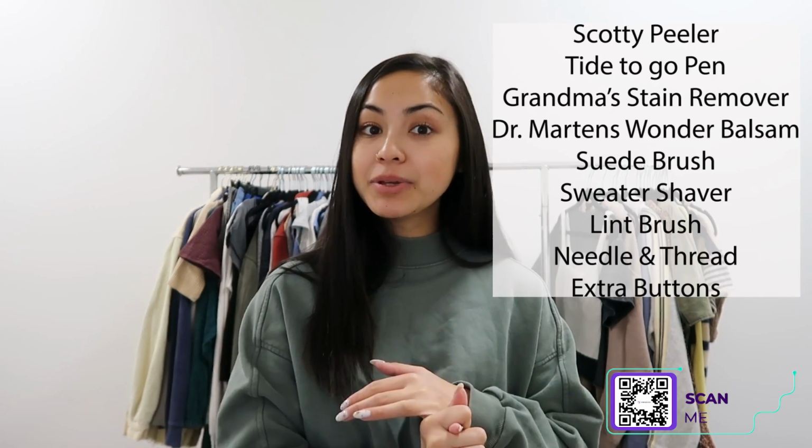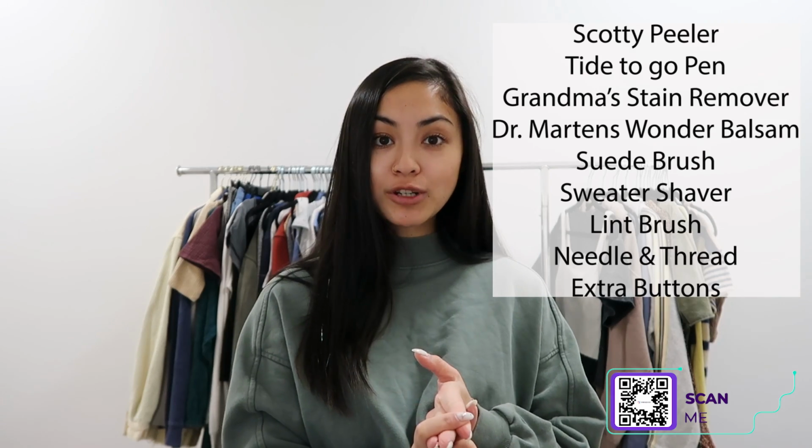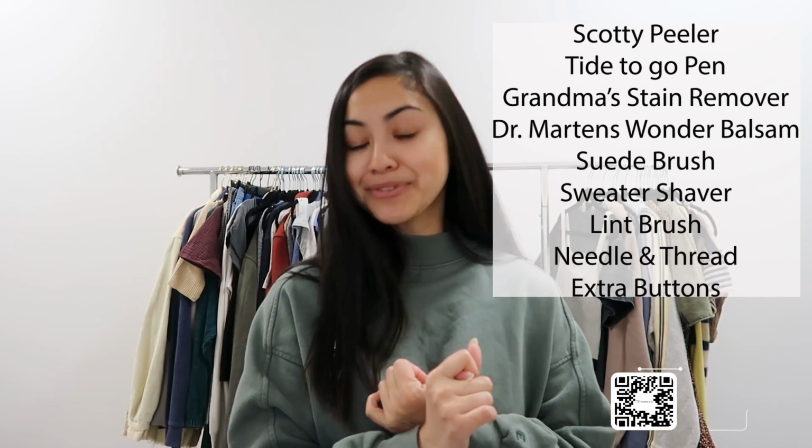Number 6 is going to be a mending or cleaning kit. Now everyone's kit is gonna have different stuff inside depending on what kind of things that they mend, whether it's clothing or hard goods or books or shoes or whatever it is. But as a clothing and shoe reseller, these are some of the things that I include in my mending kit. Scotty peelers, Tide to Go pens, Grandma's stain remover, Doc Martens Wonder Balm, needle and thread in different colors, and extra buttons.